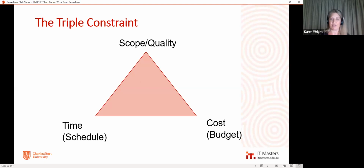So as I said, based on this, you can then start to work out your procurement. Based on this, you can start to work out things like your communications and your risk management and all of that sort of stuff. But I do want to say that project planning is a very iterative process. You don't just go and develop a scope and gather some quality requirements, size it up for time and money and go, boom, here it is, here's your plan.